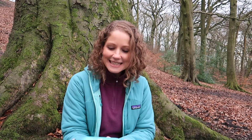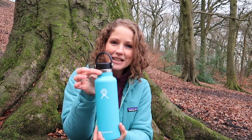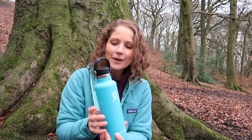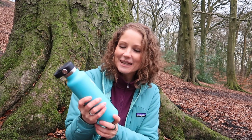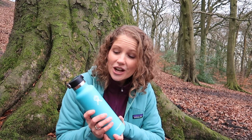Now, my fourth favourite gear item of 2018 is my hydro flask. This one comes with the standard top and the flex top, so the standard mouth, and in mint green, of course, as you know me. This is 21 ounces, which I believe is 621 mils to be precise. That 1 mils is very important. And I cannot tell you how much I love this flask.